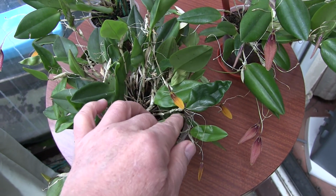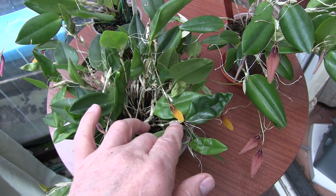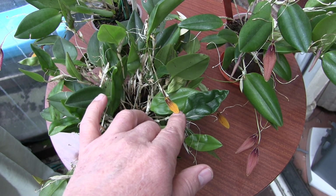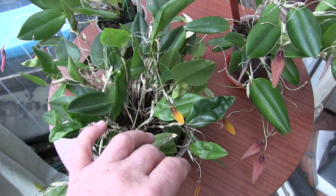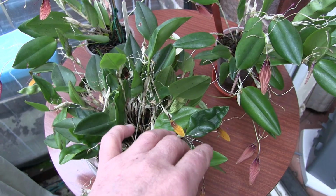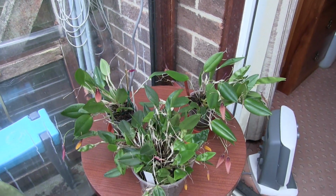This one's been superseded as a new favourite because the colours on that are stunning, but you really do have to get in close to really appreciate them. But I've now got an Eric Young cross that's identical in virtually all respects to that, except the blooms are twice as big. So that's now my favourite Restrepia, but it hasn't got any blooms on at the moment. So that's the 3 Restrepias.